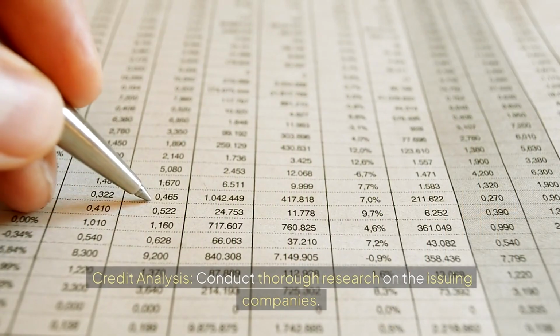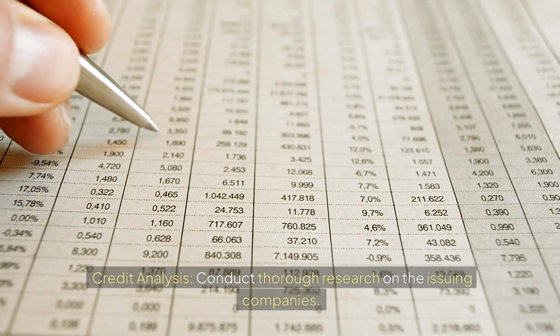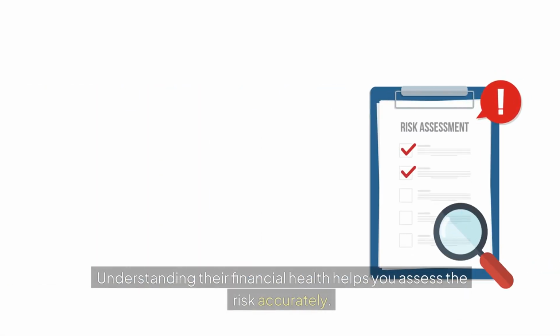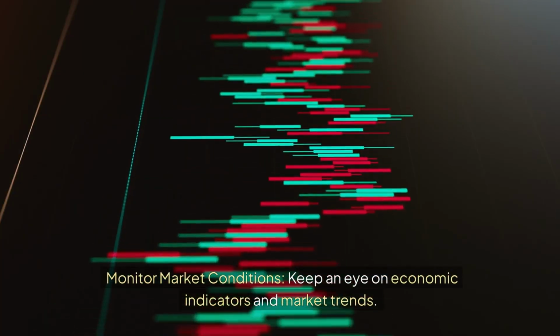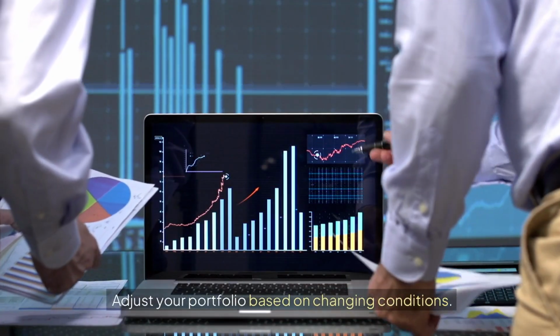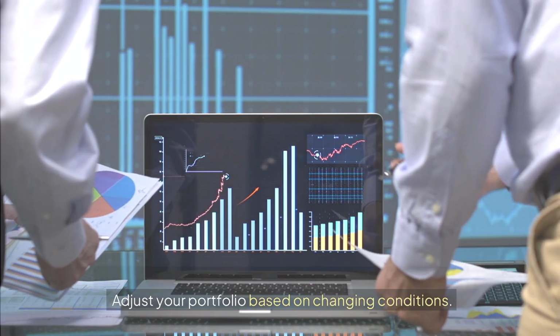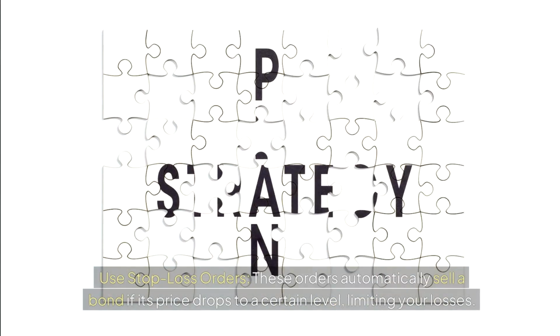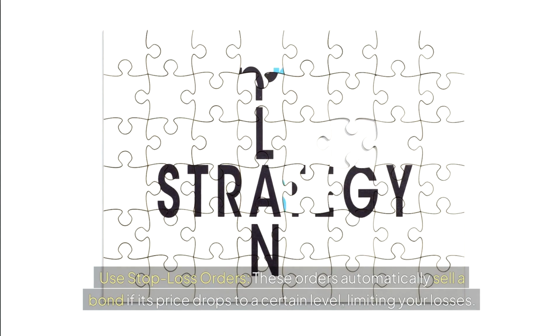Credit analysis. Conduct thorough research on the issuing companies. Understanding their financial health helps you assess the risk accurately. Monitor market conditions. Keep an eye on economic indicators and market trends. Adjust your portfolio based on changing conditions. Use stop-loss orders. These orders automatically sell a bond if its price drops to a certain level, limiting your losses.